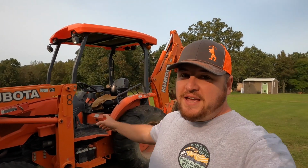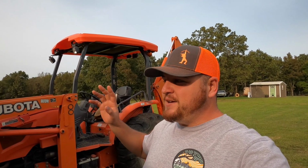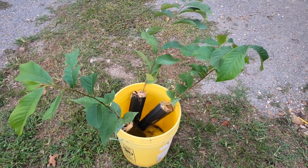Today, we are going to be putting the Kubota M59 tractor with the backhoe to work. We're not going to be doing any big livestock projects today. We're going to be planting a couple of trees, actually three trees. And this is something that I have been wanting to try. I'm not going to tell you what these are just yet, but it's tropical fruit that grows in the Ozark areas. It grows up north and then all the way east to like Virginia. And these are pawpaw trees.